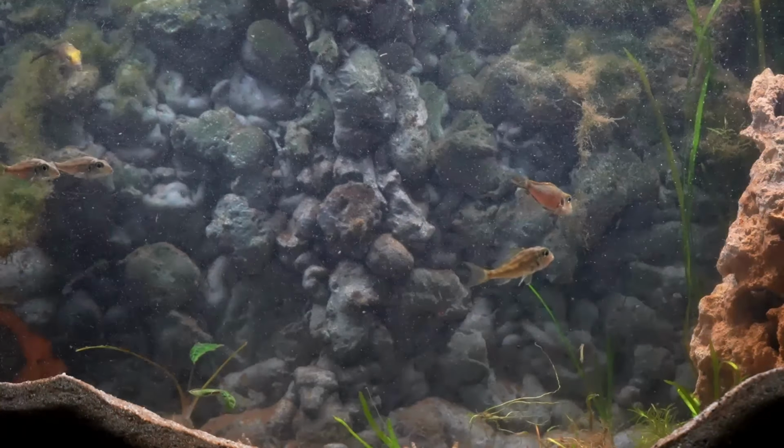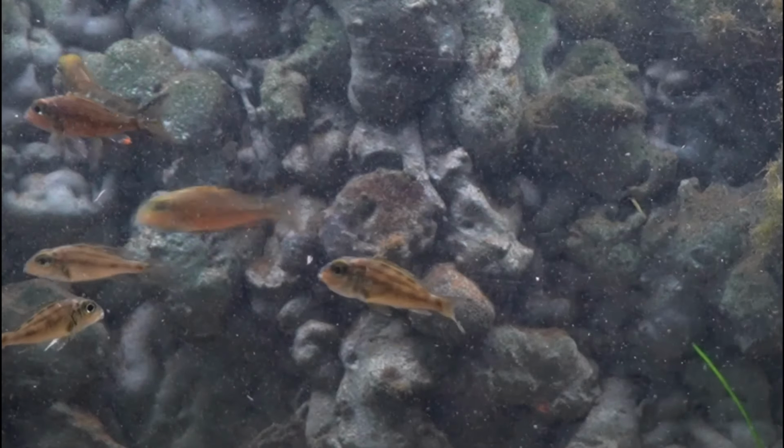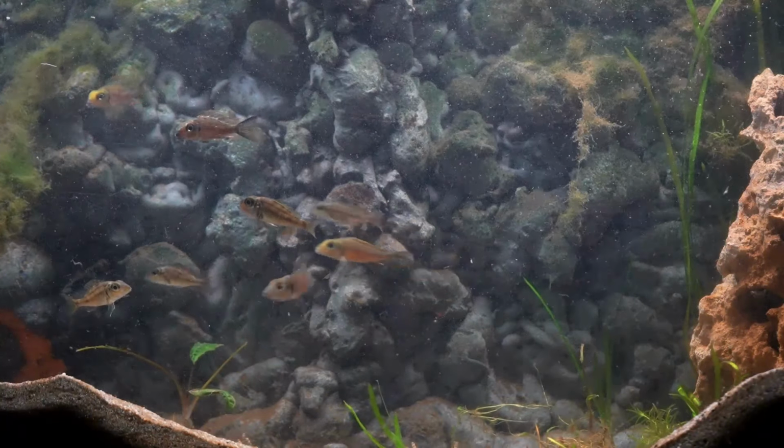The males are absolutely stunning with their bright red coloration. These are maternal mouthbrooders, and I've already seen a holding female. This is definitely a fun little fish, and I really enjoy their constant movements.